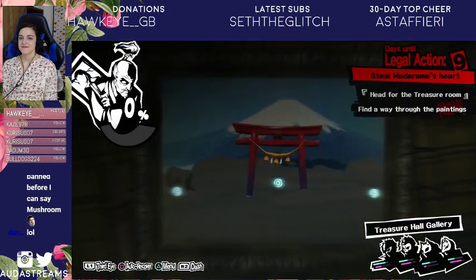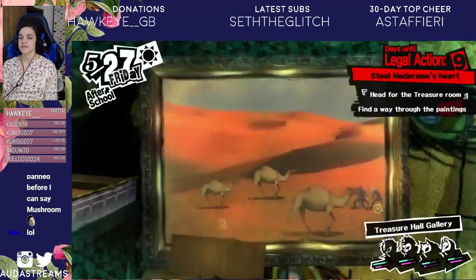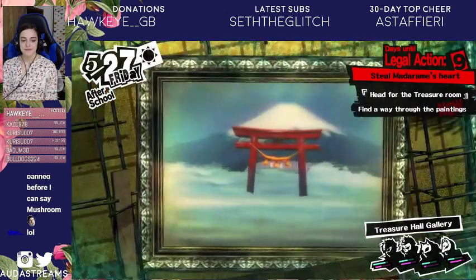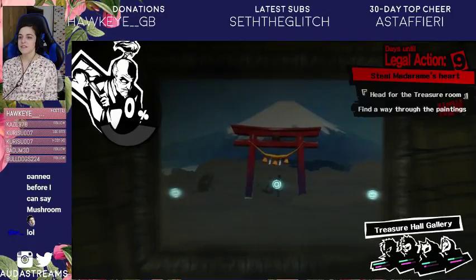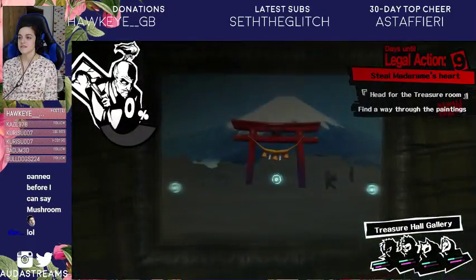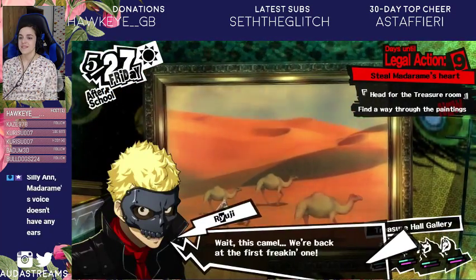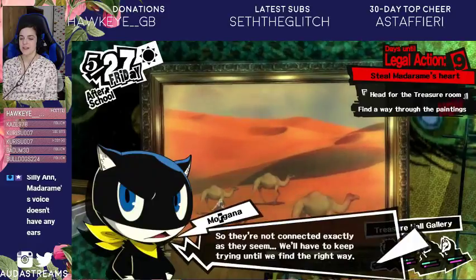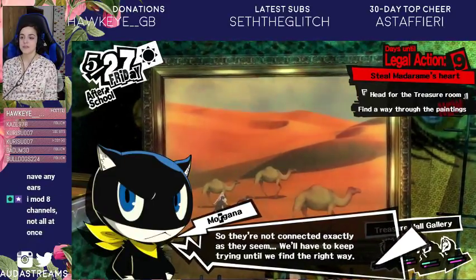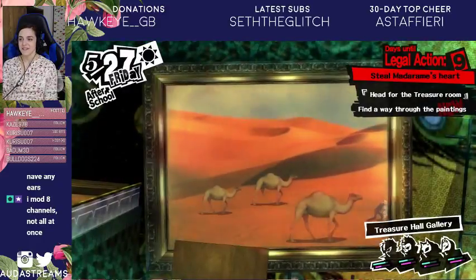Wait, so were there more spots up here, or just the one? Just the one, okay. I can see it. I'm assuming one of these lets me out. What? Wait, this camel. We're back at the first one. So they're not connected exactly as they seem. We'll have to keep trying until we find the right way. Okay.